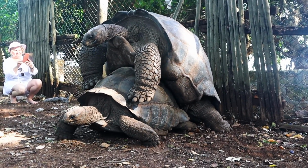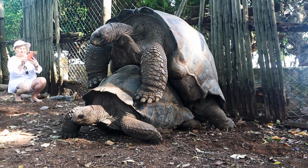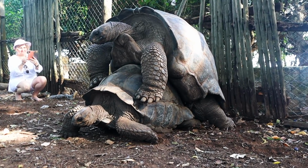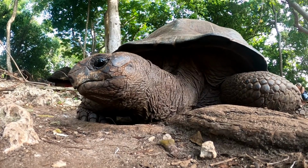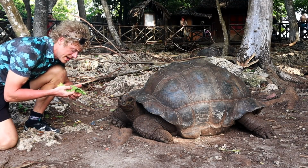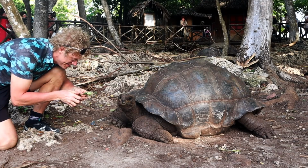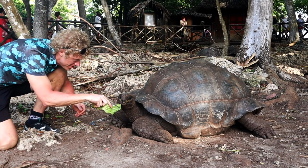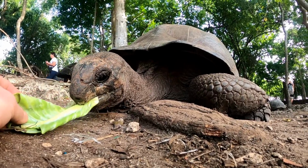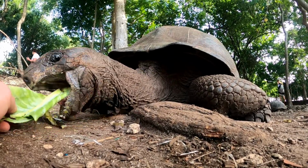The female looked a bit tired, but no wonder if you have a 400 or 500 pound creature on top of your back. Great success! Let's see now if he wants the rest of my salad leaf. It was really interesting to feed the turtles, but they had some kind of razor sharp teeth that you had to watch out for.